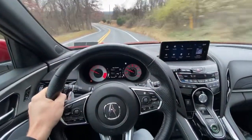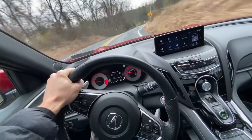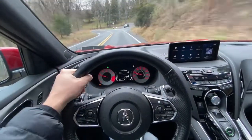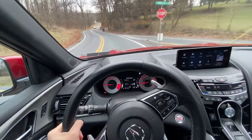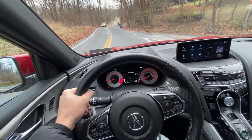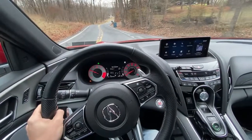So this is obviously a family SUV, but I would say it's on the sportier side. And as I mentioned in my other video, you can compare this to the Germans, but I would definitely take this over a Mercedes. Now, obviously, I bought an Audi, so I would prefer that over this, but there is absolutely nothing wrong with this Acura. I think it would be more reliable than the Germans and cheaper than the Germans, and a Volvo especially.